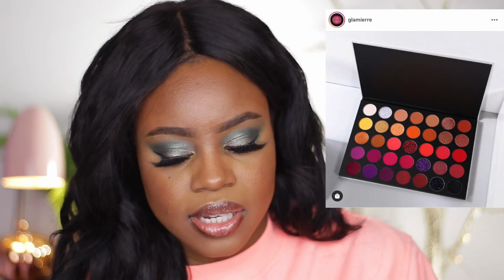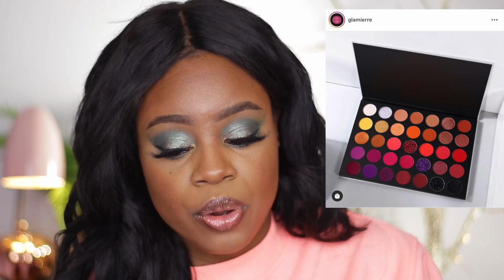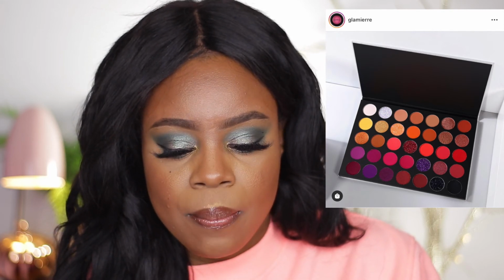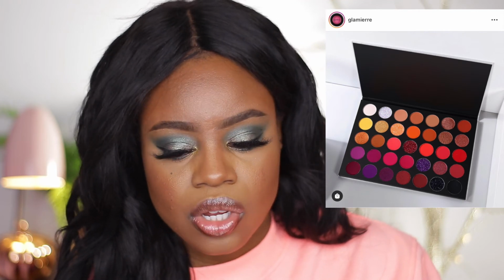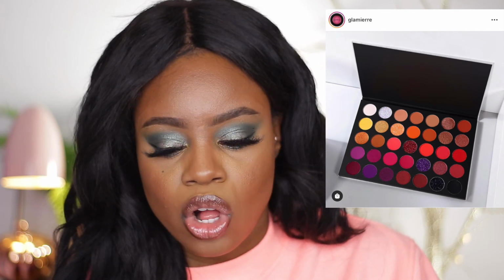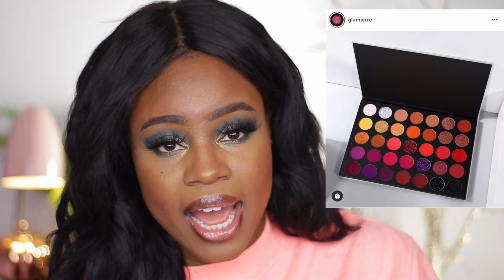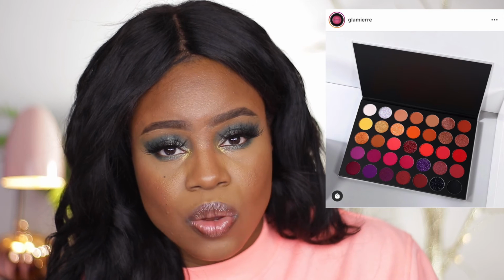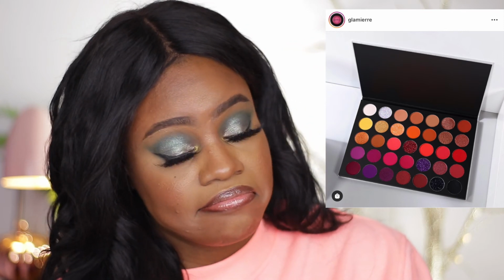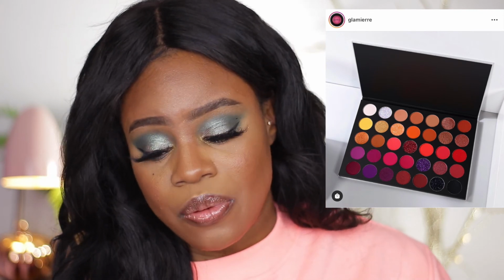Glamier, I don't know how to pronounce this, came out with a 35 pan eyeshadow palette, and it is so pretty. It reminds me of the Jaclyn Hill Volume 2 palette with Morphe, but in there are some pressed glitters, which makes it more interesting, and it is a very, very pretty, beautiful color story. This is something I would definitely get. I don't own any Glamier makeup, but I am often looking at the website to see what I could purchase and when. This Desert Sunset eyeshadow palette, hello, I'm gonna get you. It is very beautiful, very, very beautiful.